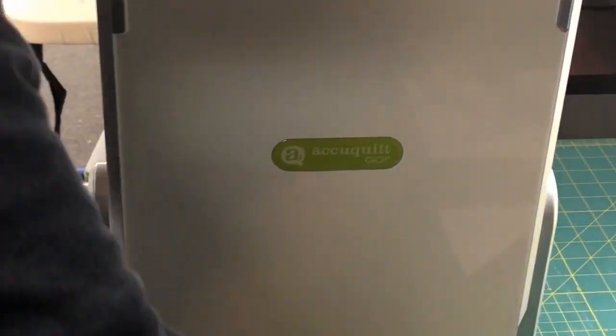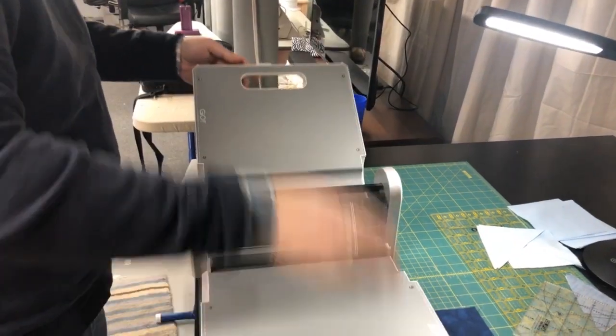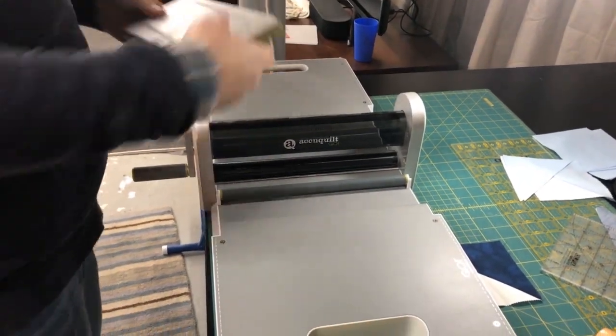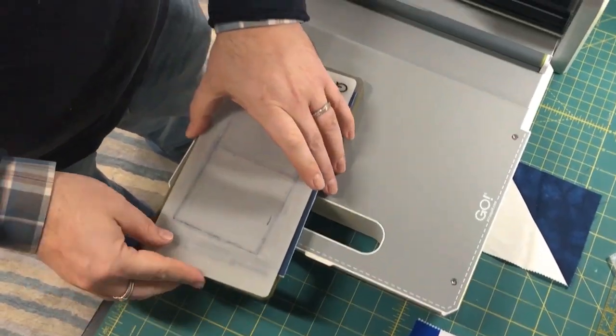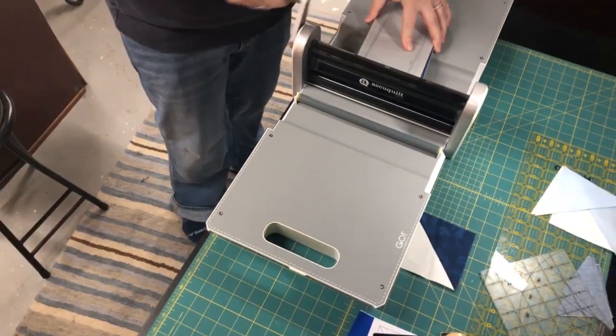Another way to make half square triangles is to use a die cutter. Layer your dark fabric on top of your light fabric. This die will precision cut up to 8 layers of fabric at a time. If you're careful when you remove the die from the cutter, you'll have all your fabrics ready to sew.